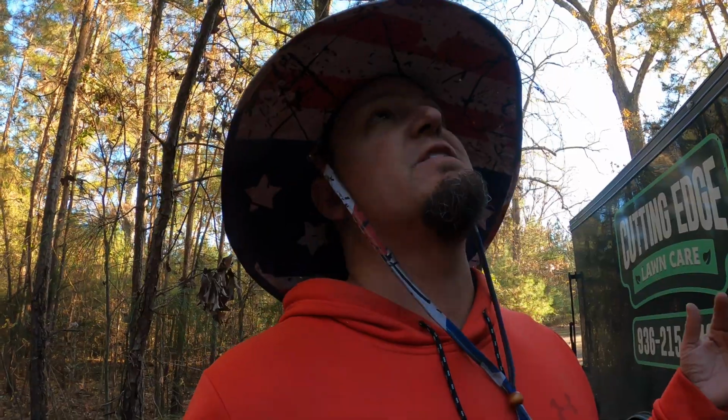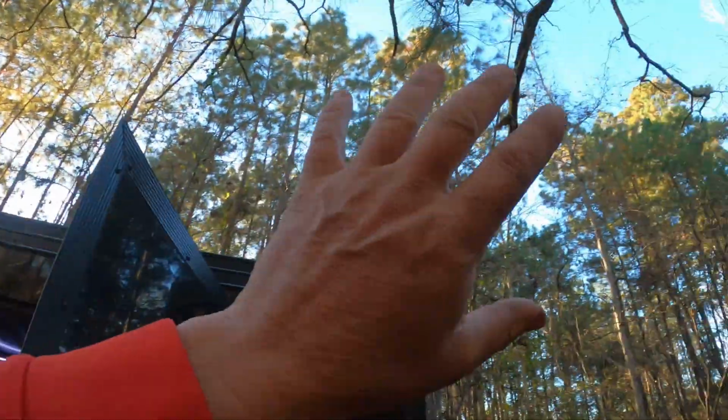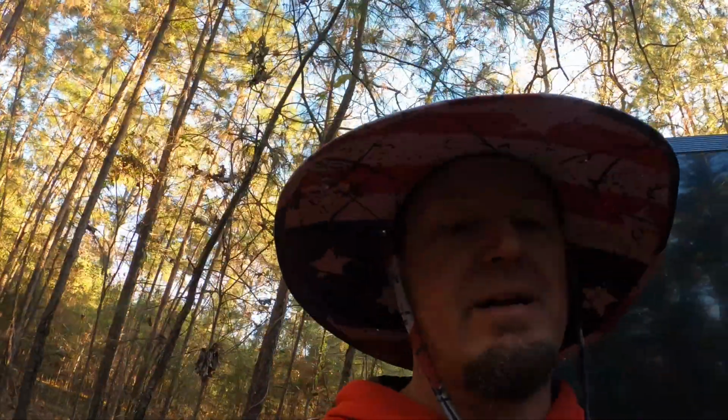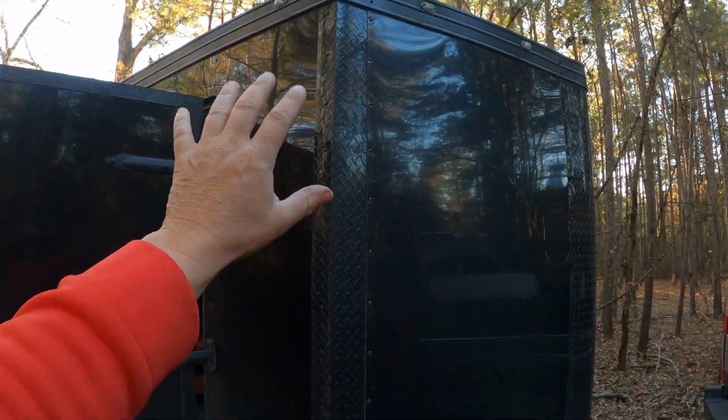Plus, daylight savings makes it really hard to finish anything before it gets dark. Right now, it looks like it's sunny outside. By the time I get home and get this thing back in the driveway, it's going to be right at that moment where it's very hard to back a black trailer in the dark into my driveway.